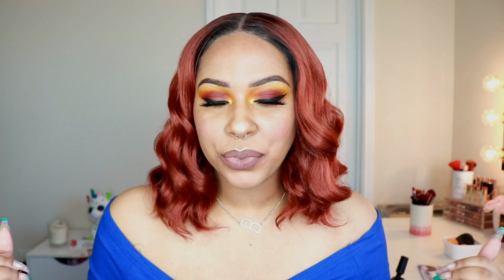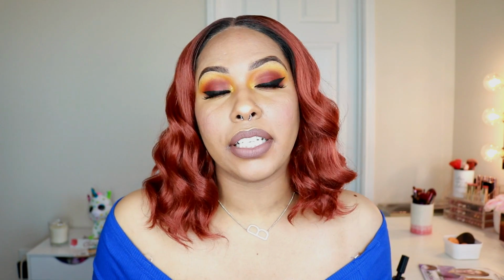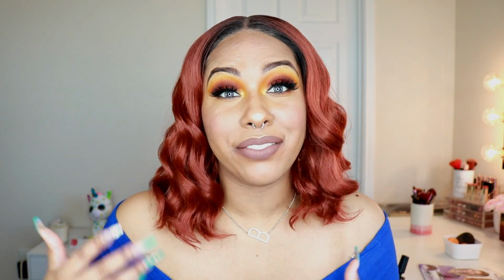Guys, so here is AUDRY as a middle part. I think it looks very cute as a middle part, and I did take some pictures in natural lighting to see what the difference would be versus studio lighting. And there is a difference.